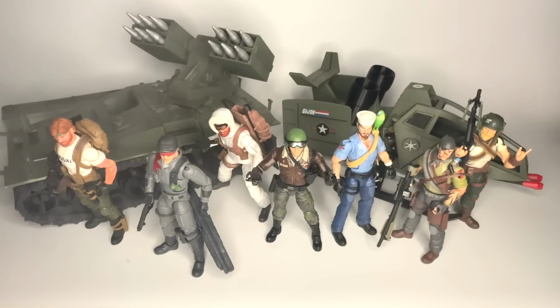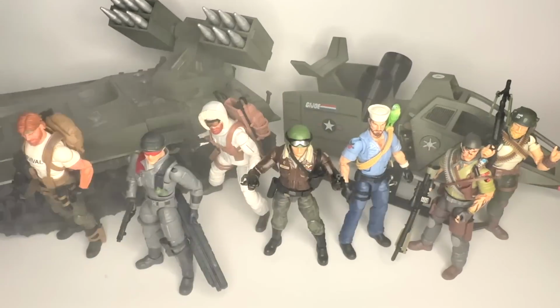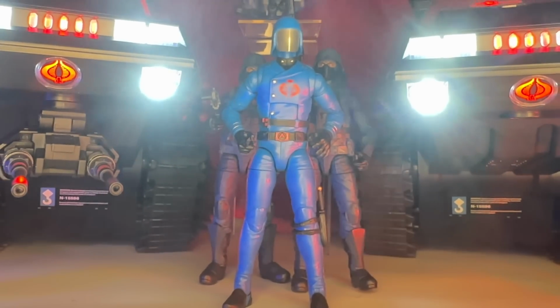The spirit of the original line now runs through the G.I. Joe Classified series of 6-inch figures. The team at Hasbro have hit on the right mix of enthusiasm, storytelling, and good old-fashioned nostalgia. And they're producing the best toy line out there.